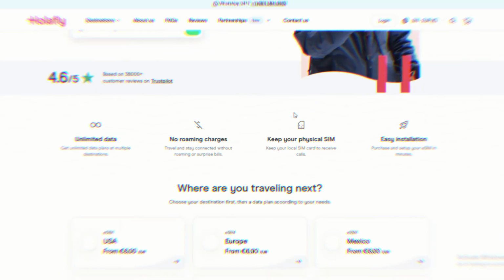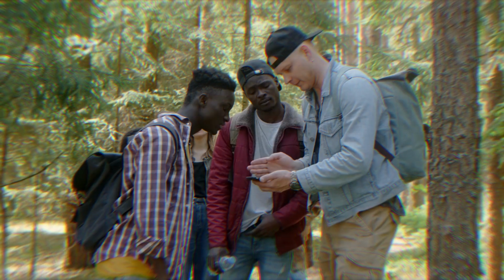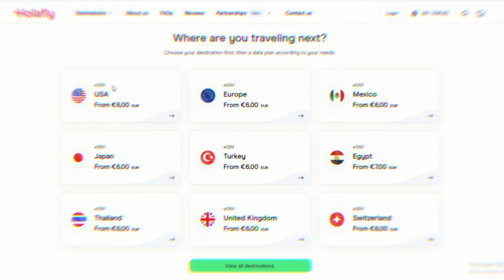At number 2, we have Holofly eSIM. Next, we have Holofly, the king of unlimited data. If you're the type who can't stop streaming cat videos or needs constant access to Google Maps, Holofly's unlimited data plans are a lifesaver. It's available in most countries and is super easy to set up. Just make sure your phone is eSIM compatible beforehand.